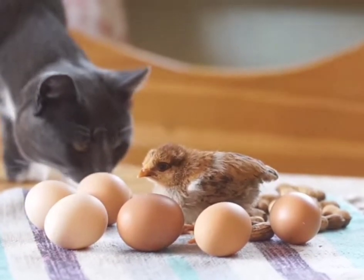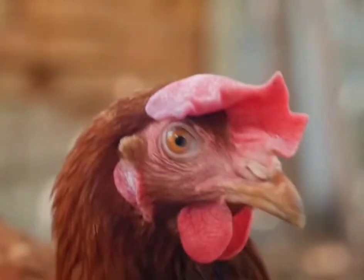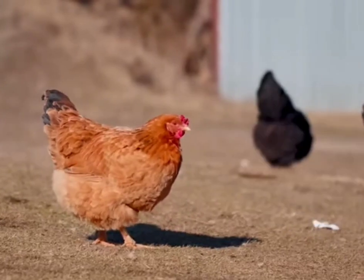Watch out, it's a cat. It looks like the cat wants to grab the chick. But the mother hen is always on the alert. She is always ready to chase the cat away and protect her children.